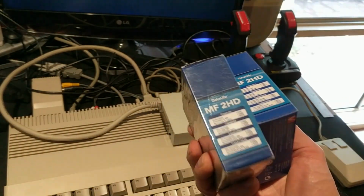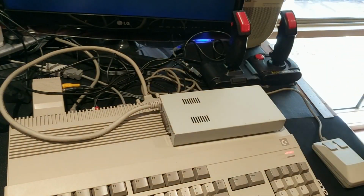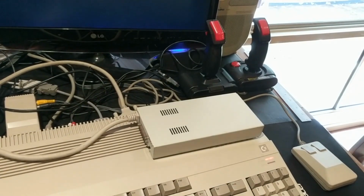I've opened one already, but the other one for $10, so £5 for both boxes. Fantastic. So that's good. And of course, because I've got PC and Amiga stuff, I don't mind using 1.4 discs. I don't have a problem with it. Some people say the data won't last as long. 2 joysticks there, you would have seen them.